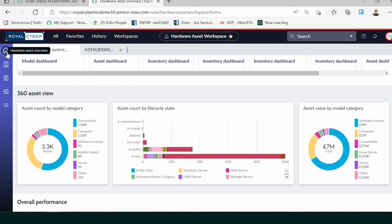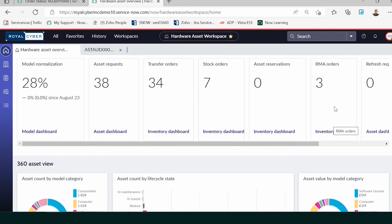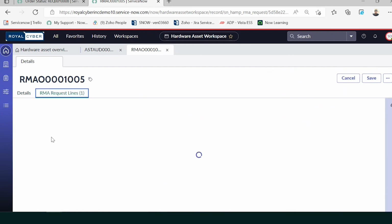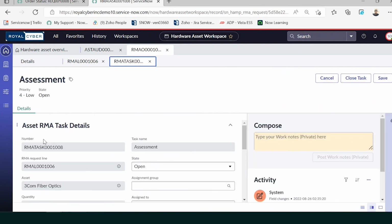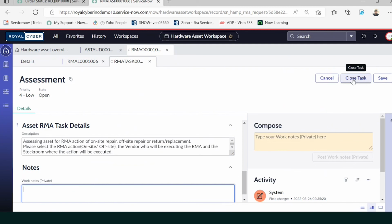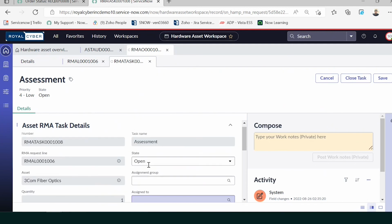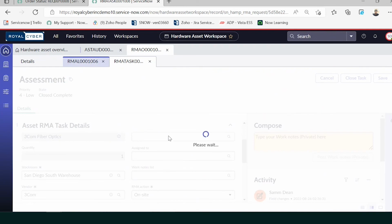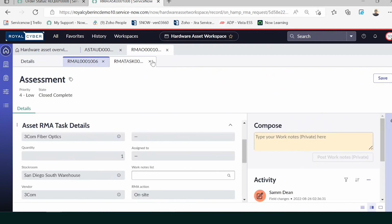From that workspace, Sam can go into fulfill Abel's RMA request. Here he can find that RMA order request. He can open this, which will indicate that we need to send this back on site to the vendor. Once we close out this task, let me open the task first. We have opened this, and we're taking the RMA action on site. If you want, you can add a note. So Sam is just closing this task. A stock room is required to fill the repair. Sam has closed this task.